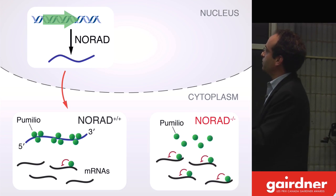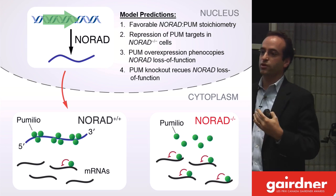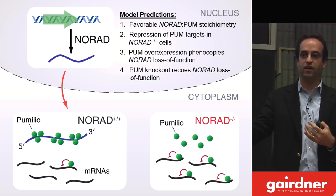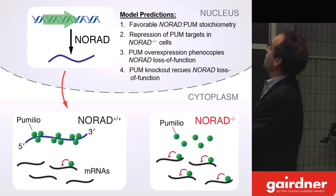And so this model really predicts 4 things that we've tested, and I'll go through these experiments quickly. First, in order for this model to be true, there has to be favorable stoichiometry between NORAD and PUMILIO. If there's 1 million molecules of PUMILIO in the cell, 15,000 binding sites is not going to make a difference, obviously.